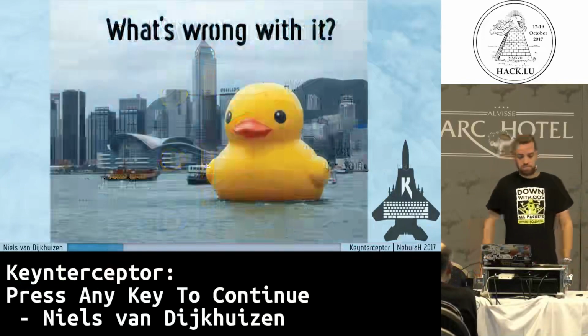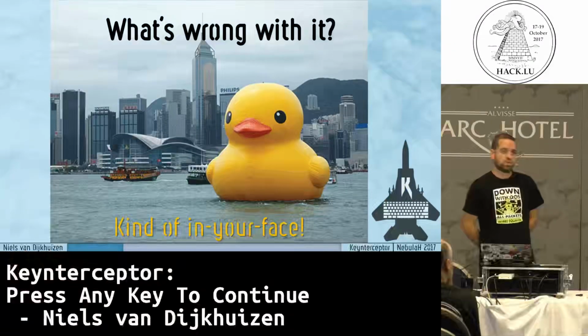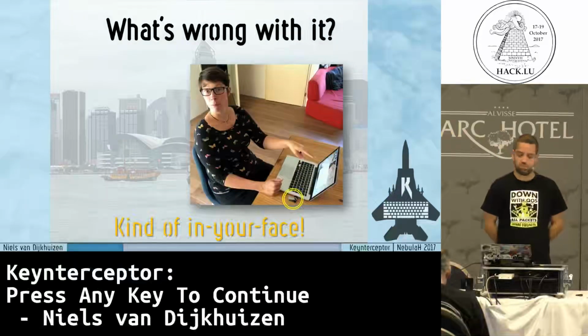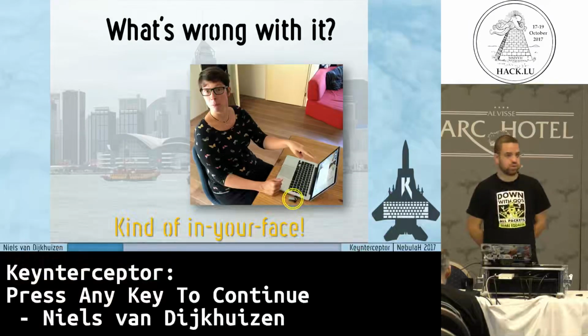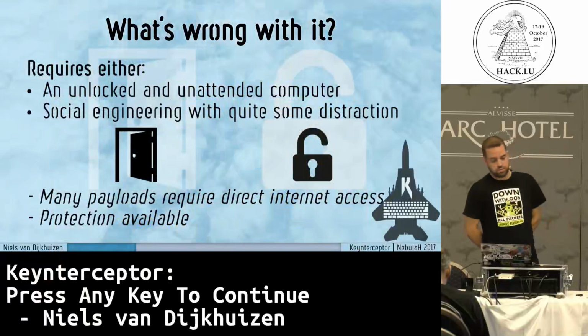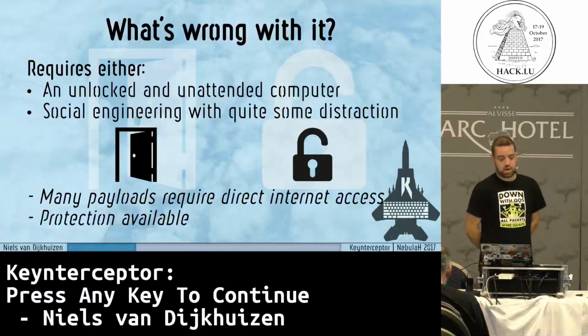So what's wrong with them? Well, they're kind of in your face. If a user sees the computer doing weird things, they might throw out the device, they might shut down the machine, they might go to somebody with IT security knowledge. So it's not very stealthy. In order to make this kind of attack work, you either require an unlocked and unattended machine, or you have to do some good social engineering with quite some distraction to get the opportunity to get a payload on the machine.